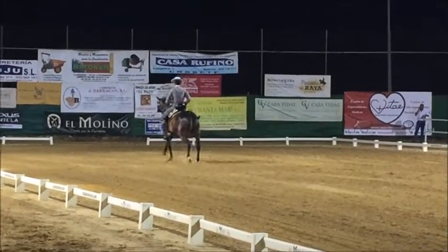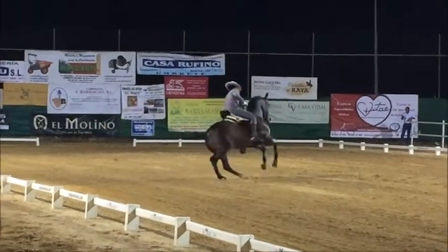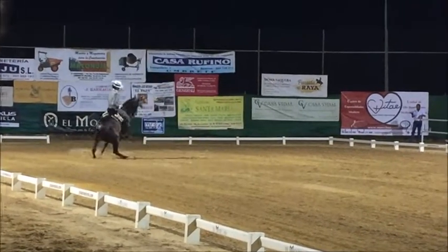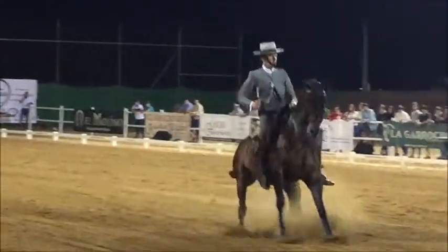Here he's doing his media pirouette in canter. Ooh, that didn't go very well. That's a shame, because in that case, I think it's not the nicest execution. I guess I like Bondadoso, the gray horse, better.